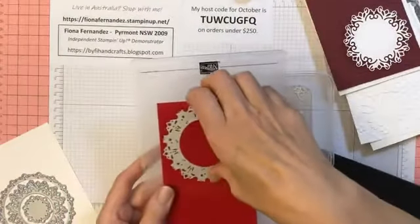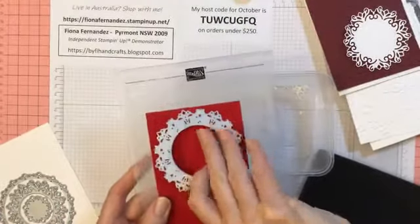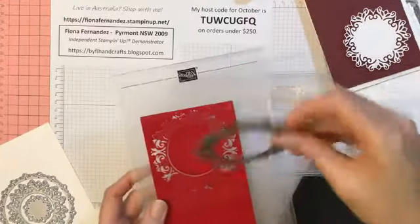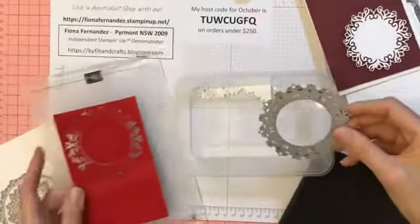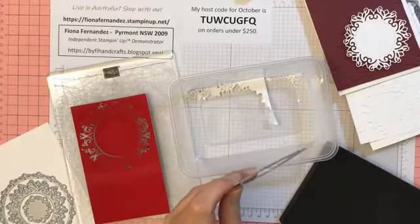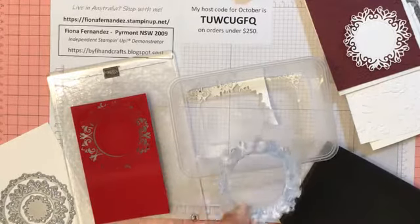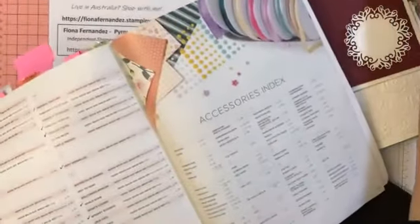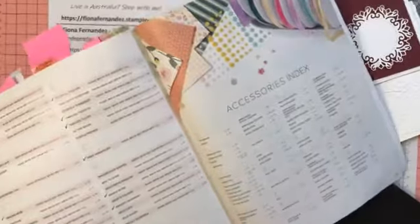Okay, let's have a look at this. Ooh. Yum. And don't forget there's poinsettias, I think they're in the annual catalogue, that you could use with this red velvet too. Let's have a look where the poinsettias are. Poinsettia petals on page 92 of your annual catalogue.